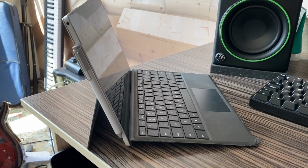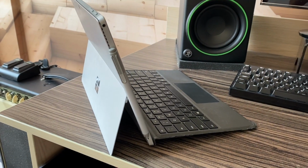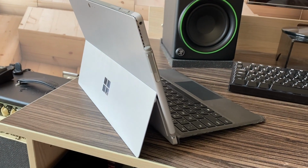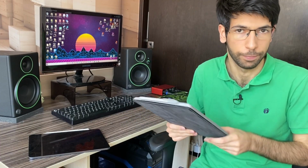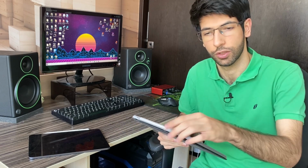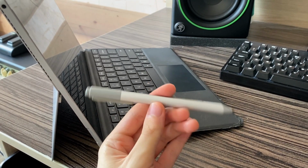So I got the Surface Pro 4 in 2016 for college, and I wanted this to be my only college laptop slash tablet. The thing that I would put all of my books in, I would take all of my notes in this with the Surface Pen that at the time was included in the box. So this is why I bought it.